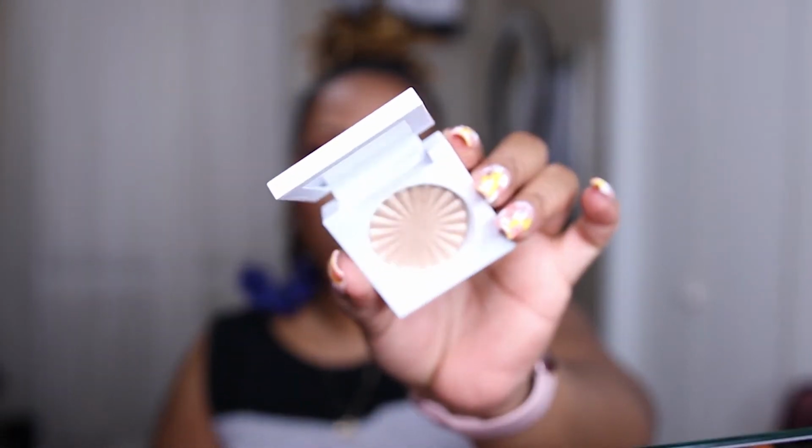So next from Ulta, I picked up this Ofra pressed powder highlighter. This is in the shade Rodeo Drive. I don't have anything of Ofra's except for stuff from like beauty school. And my beauty school kit was kind of whack, I ain't gonna lie to you. But Ofra has come a long way since then.